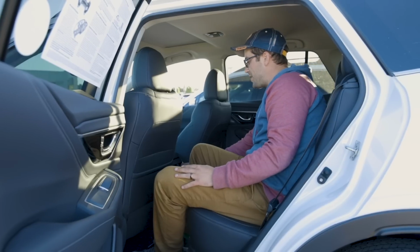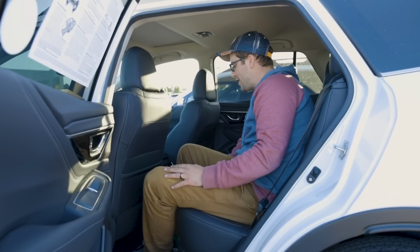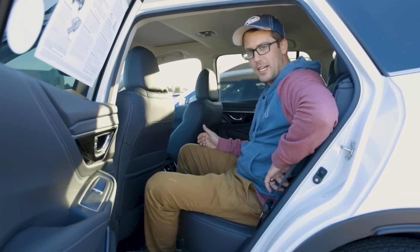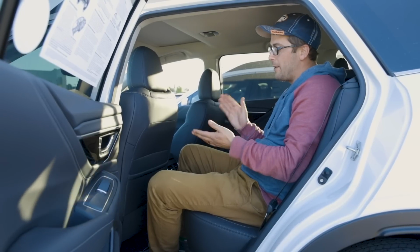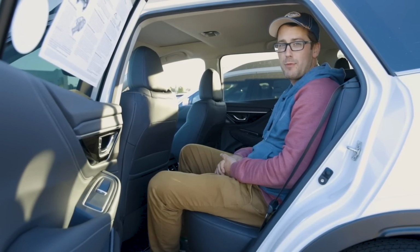Given that this is a Limited trim level, we still have the vents back here and heated seats in the rear as well, and also 2 USB ports for charging. Legroom seems to be comparable to a 19. Both still recline about 15 degrees or so. So really in the back, not much has changed between the 2 years.